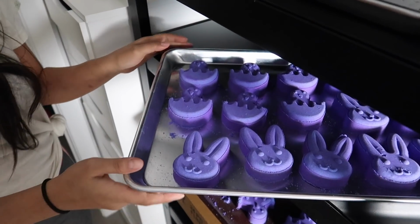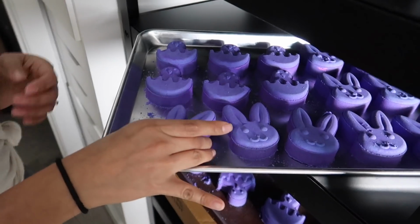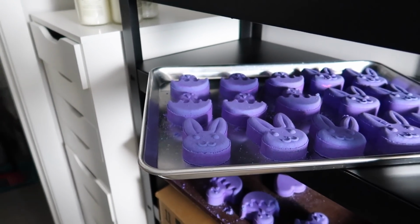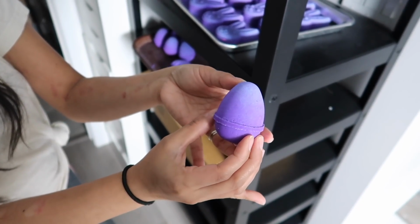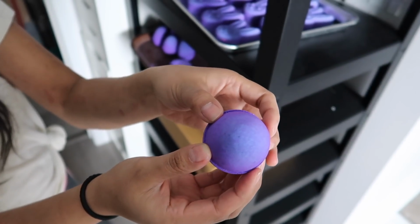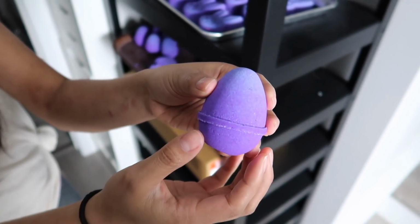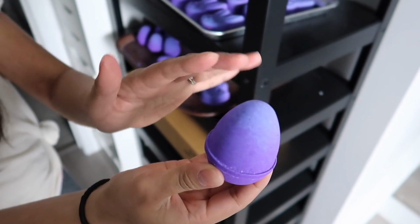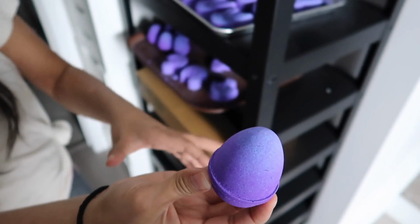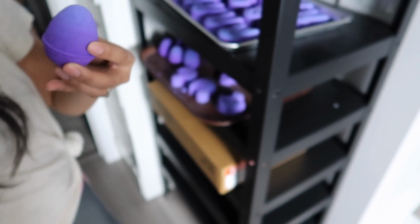This is actually really cool. Right now they look very purple, but just yesterday they were blue. That's the thing about purple dyes. They act funny sometimes. So these little eggs were made by the Bath Bomb Press, and you can see how the very tops of them are still a light blue. This has been progressively getting more purple over the days, and this gradient looks really interesting, but I don't think this is what the final bath bomb is actually going to look like. I just think the science of it all is really cool.